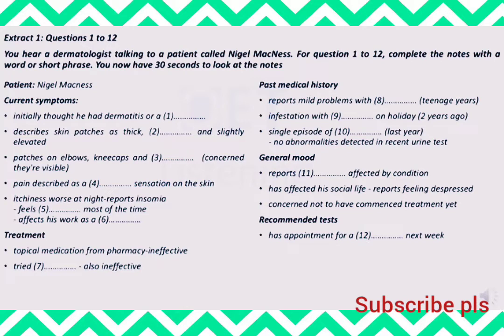Have you tried taking anything? Well, I tried to fix the problem myself at first. I bought some cream from the pharmacy to see if that would help. Sorry, I can't remember what it was called. That's okay. It didn't do any good anyway. So I tried a non-allergenic soap, but that didn't make any difference either. I just want to get something which will clear this up. Yes, I understand. Are there any other health issues I should know about?